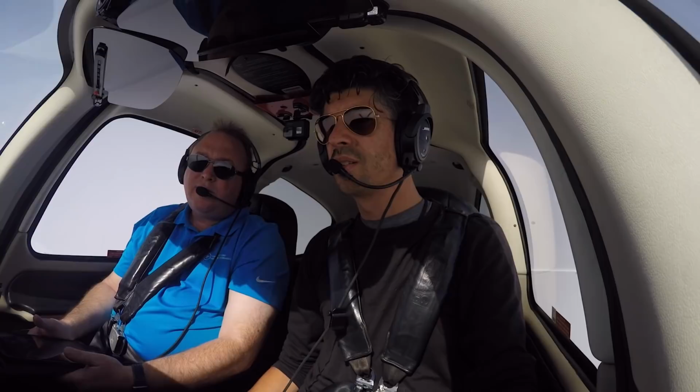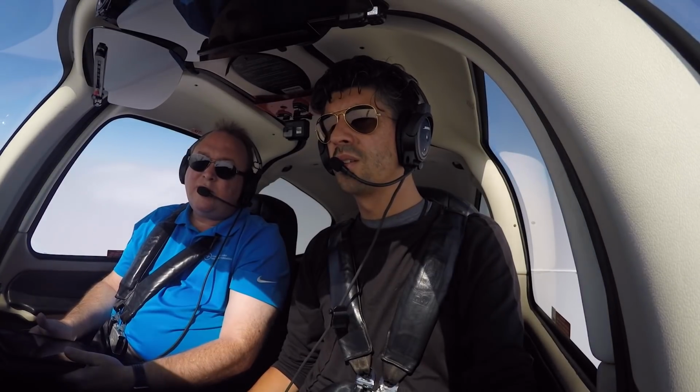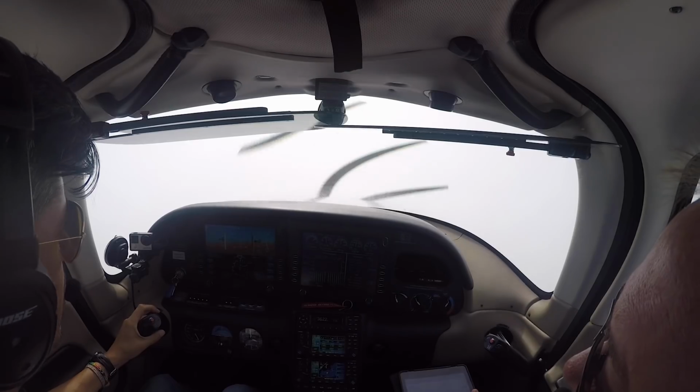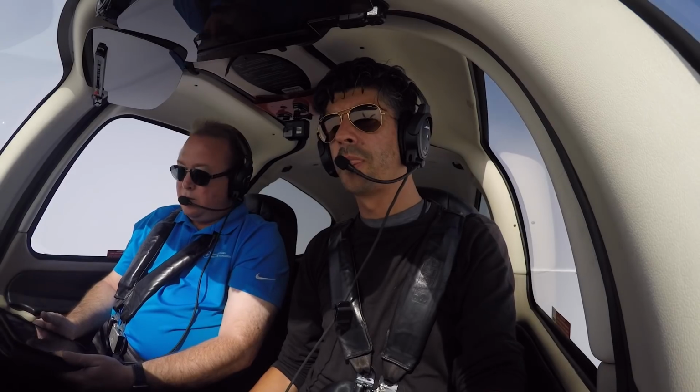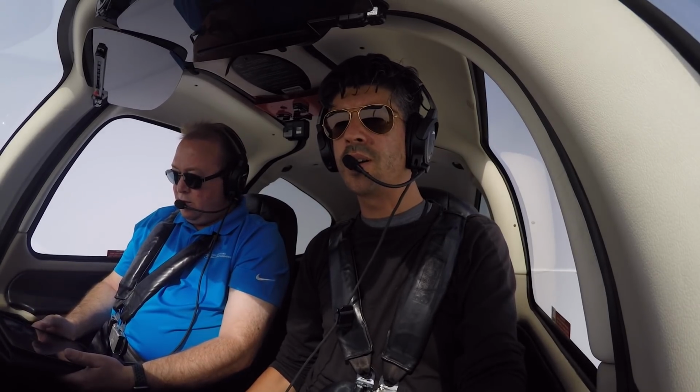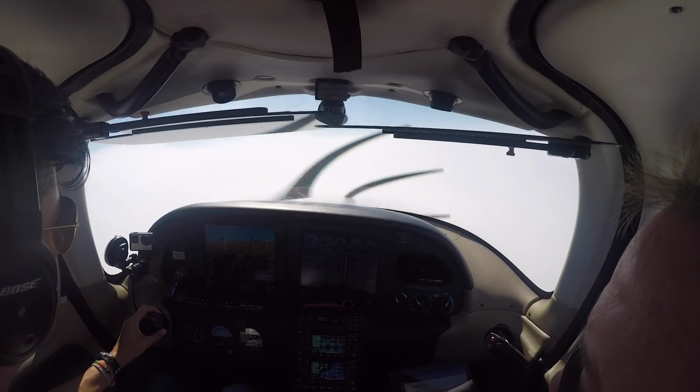Kilo Juliet November, position now 5 miles south of Avalon, resume navigation, track direct to the VOR, and after passing overhead to VOR, cleared VOR runway 18 approach. Track direct VOR and cleared VOR 18 approach, Kilo Juliet November.